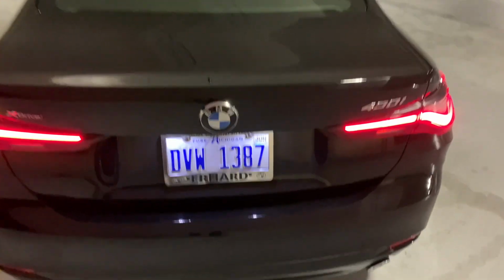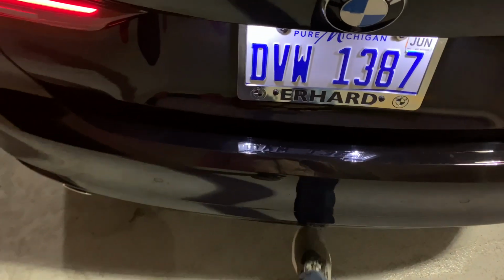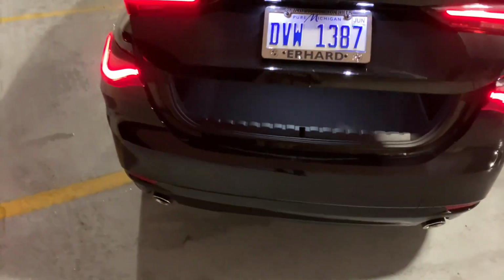The hands-free trunk. Oh, it is on this car. Beautiful.